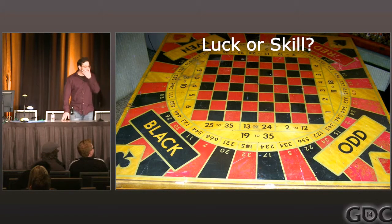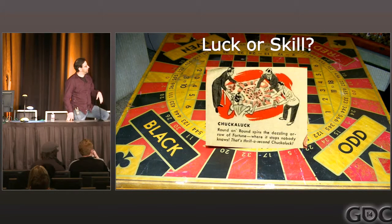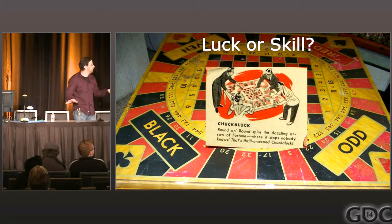Okay, so I found this table on eBay, and I really love it. It's got two parts to it. The middle is a chessboard, which is pure skill. And then the outside of the table is a roulette table. You stick an arrow in the pivot point in the center of the table, and you can spin the arrow around and play roulette. So you can play chess or roulette on the same thing. In fact, the advertisement on the box says, "Round and round spins the dazzling arrow of fortune. Where it stops, nobody knows."